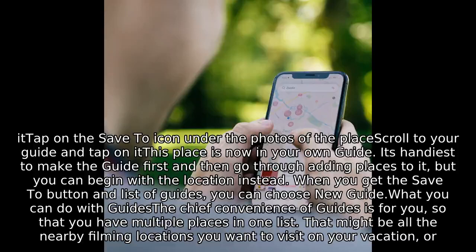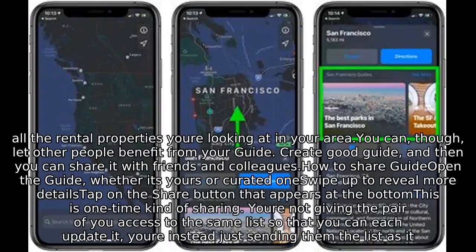What you can do with guides. The chief convenience of guides is for you, so that you have multiple places in one list. That might be all the nearby filming locations you want to visit on your vacation, or all the rental properties you're looking at in your area. You can, though, let other people benefit from your guide. Create a good guide, and then you can share it with friends and colleagues.